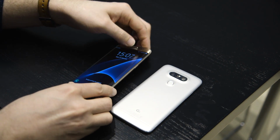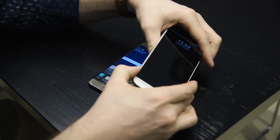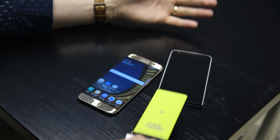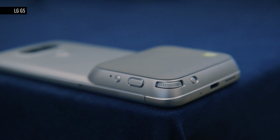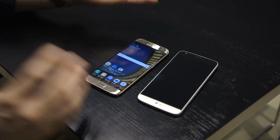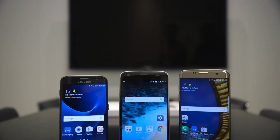Of course, the other thing that's really different between these two devices is that LG's G5 has a modular component. So you can actually take the bottom off of the G5. And here you can swap the battery, you can put in other modules such as an audio enhancement or a camera grip, in addition to just an extra battery, so you can kind of have more flexibility there. Samsung's phone doesn't have a removable battery, but it's got a very large 3600 milliamp hour battery in the Edge model, and it also has quick charging and wireless charging. The G5 has quick charging but no wireless charging on this model.